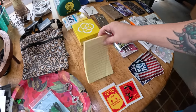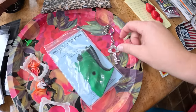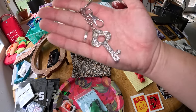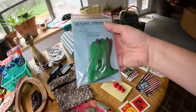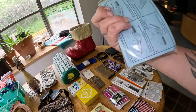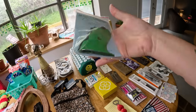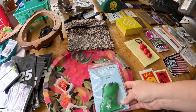This is just a legal pad, but it's Post-its on the back, which is great. Then right here we have one little keychain. It's kind of cheapy, but, you know, there's a little keychain. And this is for a gun. This is to, I don't know, change the color of it, I guess, because that's green. But yeah, it shows you there how to put it on. So that could be a garage sale or maybe eBay item or something like that.